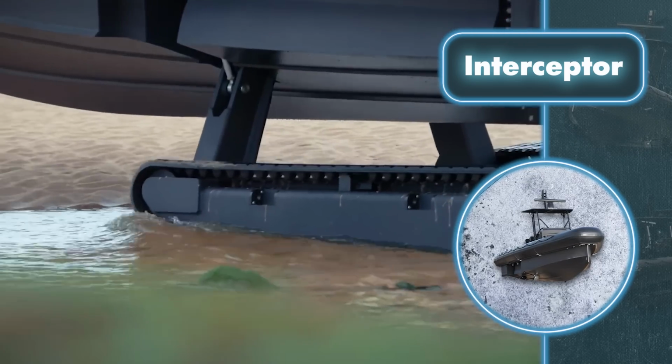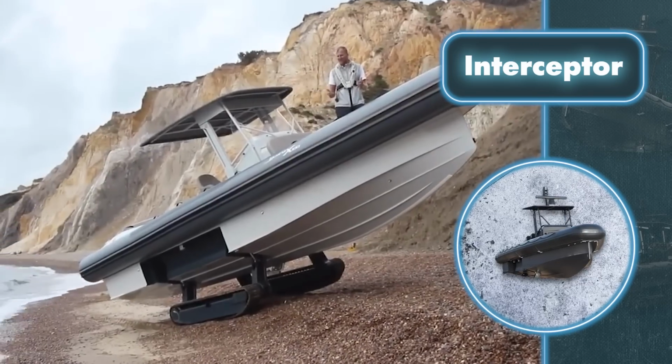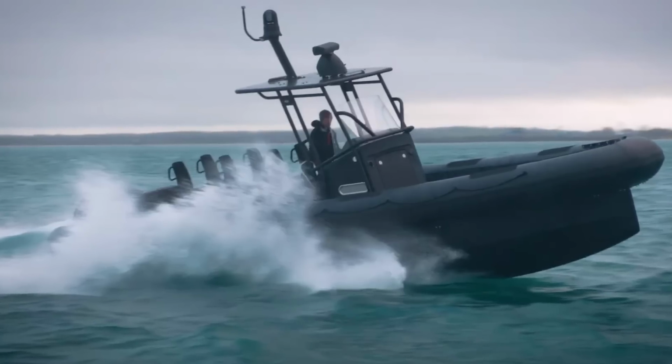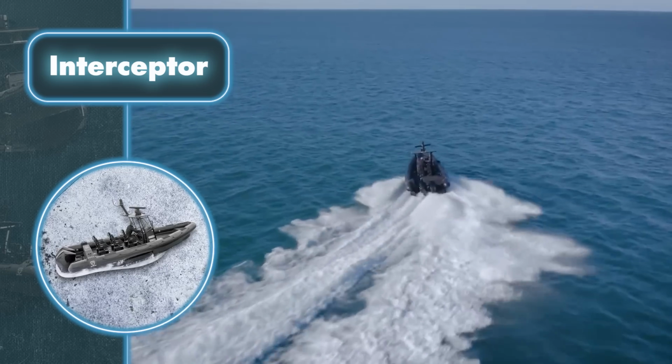Well, the speed on land is way slower than what the boat can do in the water. It moves on land using tough rubber tracks strengthened with Kevlar. These tracks are attached to the hull with sturdy hydraulic struts that can retract. When in the water, the tracks stay hidden to avoid unnecessary drag.